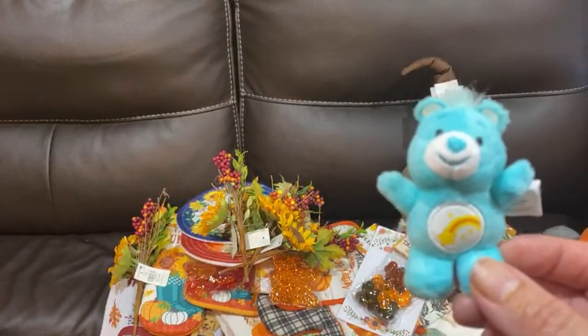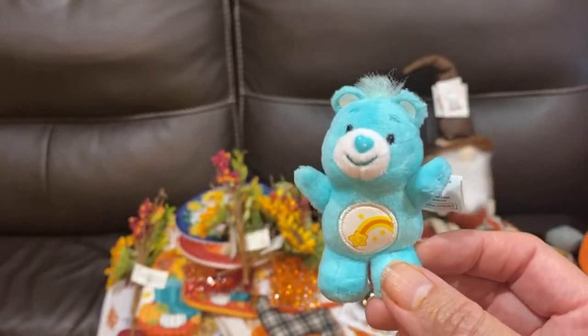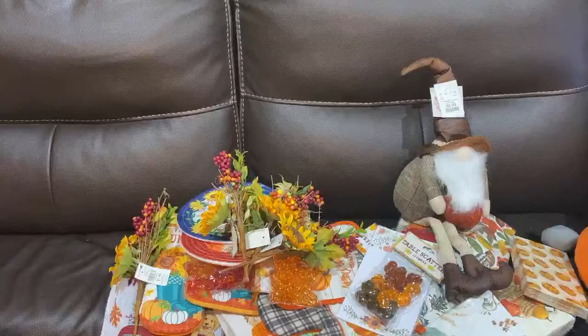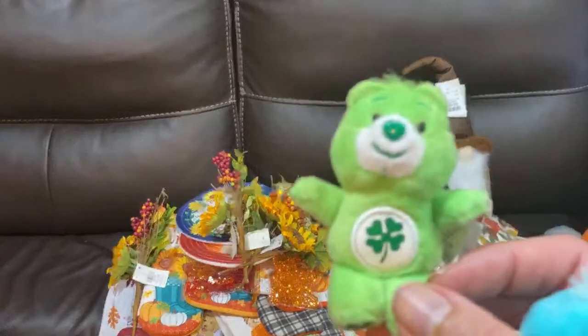But I pulled this one. This is Wish Bear from the World's Smallest Toys. I don't know how I pulled the entire series when I only found one box and I only found two Care Bears. At the very last minute, I threw two in there. It's crazy. I don't understand how in the world I did it. I can't figure out where I got those boxes. I have no recollection. It scares the crap out of me.